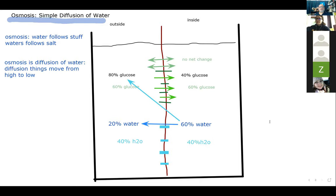I don't know if this makes sense, but let's say it's swapped and there's 20% water on the right side and 60% on the left side. Would water still move to the left or would it go to the right? No, it would go down its concentration gradient. Because remember, if we flip this around, then that would also mean we'd have to flip around the glucose as well. Right. Okay. Yep.